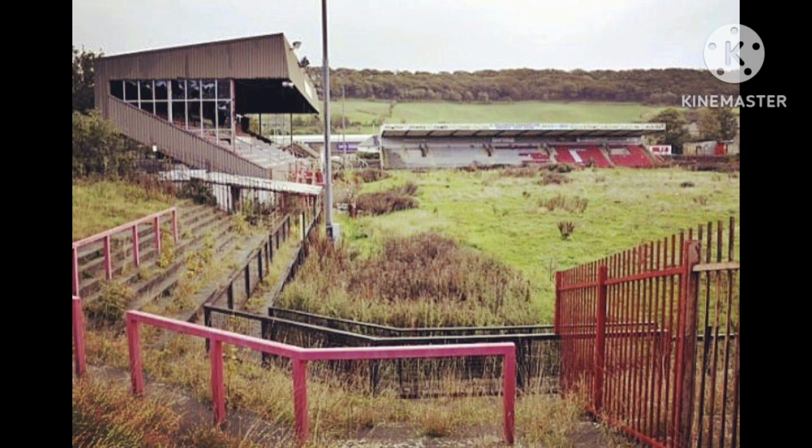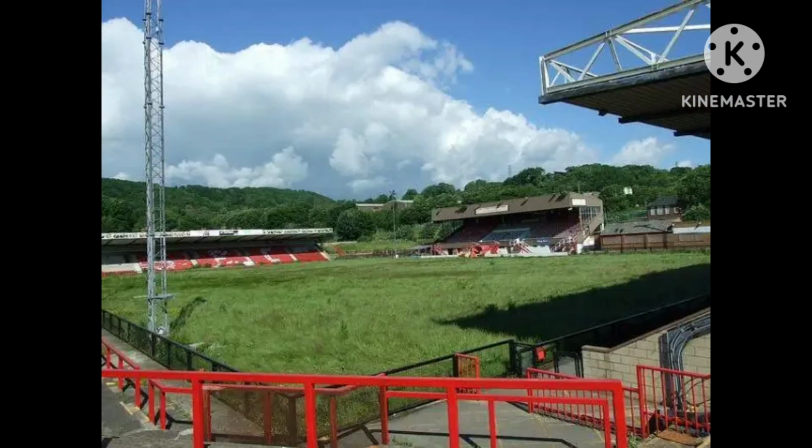A director of Scarborough Athletic criticised administrators Begbies Traynor for a lack of security. He said that the club would be interested in moving back to the stadium, but the vandalism was making that option more difficult and expensive. In December 2008, the council finally purchased the ground from the liquidators.